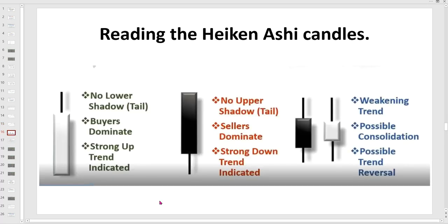Now with Heiken Ashi, how we read them is this: when we've got a strong uptrend, you've got no tails under them. Okay, so basically you've got shaved bottoms, no lower tails, no shadows, and you're going straight up. So they're also very good, which I'll show you on the charts, for identifying a strong trend. The opposite is true for a short. If you've got a really strong downtrend, this is what it looks like. You've got no tails and all your tails are heading down.